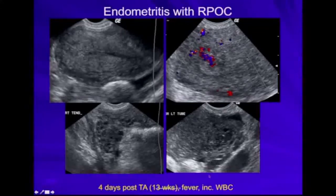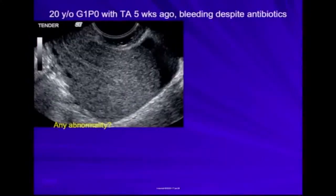4 days post-therapeutic abortion, fever and increased white count. Obviously, if patients have all of the clinical signs of infection, maybe they're passing some foul-smelling fluid, they have a fever, they have increased white count, there's no question that they have an infection somewhere. And if they've had a recent instrumentation in the uterus, that's the area that you're going to look at. She has retained products, and she has a tender uterus. Here you can see tender. She has a tender uterus, so she has retained products as well as endometritis.